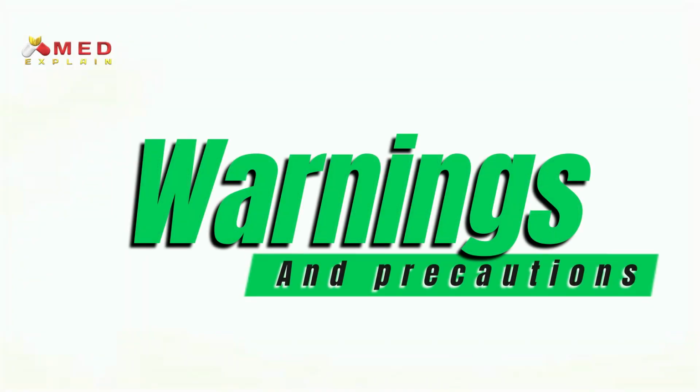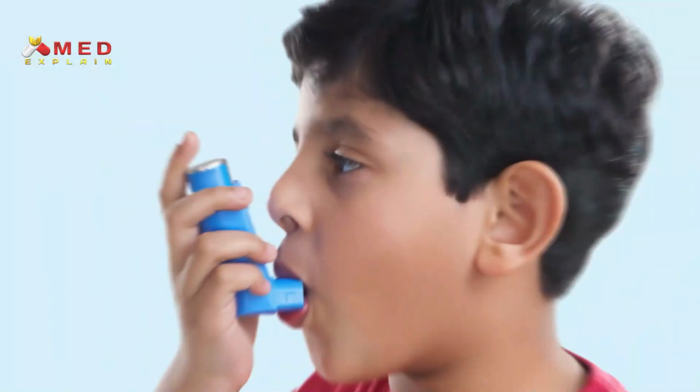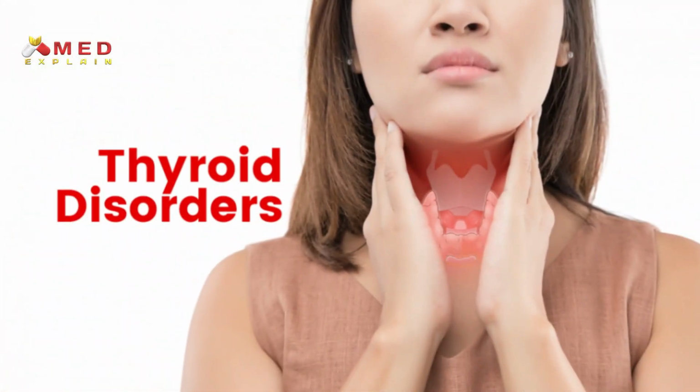Warnings and precautions before using Zedex Syrup. It's important to inform your doctor if you have any pre-existing medical conditions, especially if you have asthma, high blood pressure, heart disease, diabetes, or thyroid disorders.